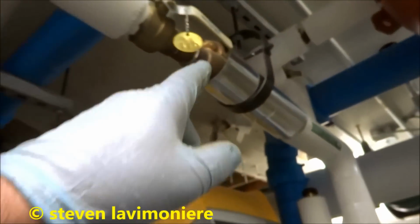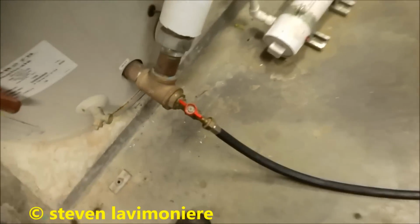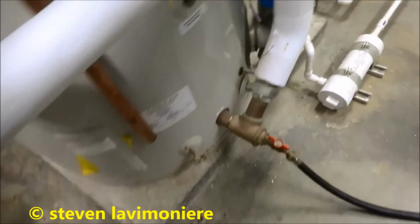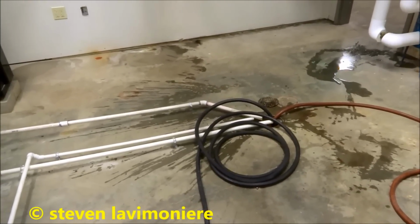Cold water's off, and just drain it back to the tank because there is a check valve here. There was a check valve, so the water was staying in the tank. Expansion tank there for the water heater. That should be enough. I gotta cut some T's in upstairs.